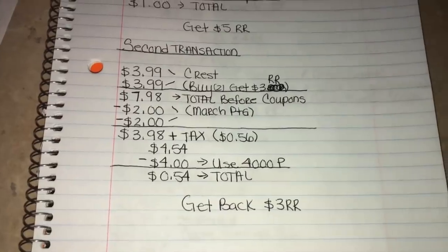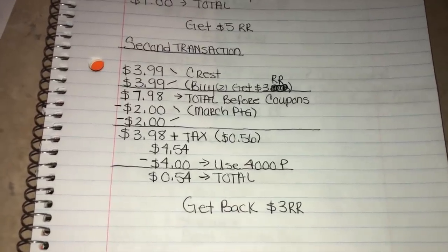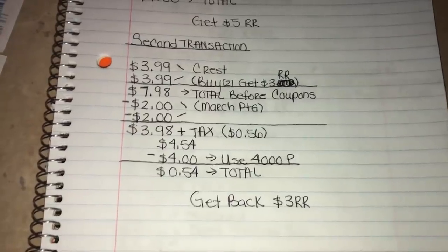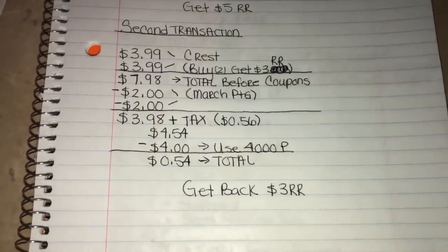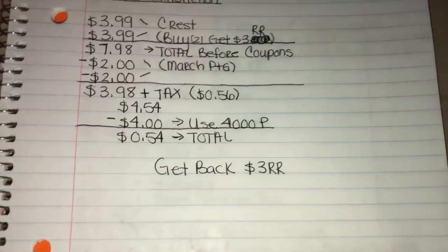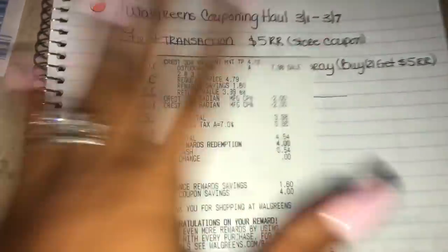I used 2 of the $2 off coupons from our March P&G, making it $3.98. And I had a tax of 56 cents, making it $4.54. I rolled 4,000 points into this because you can use points because it's a buy deal and we're getting back a register reward. So my total worked out to 54 cents and I got back a $3 register reward. So let me show you the receipt for that.